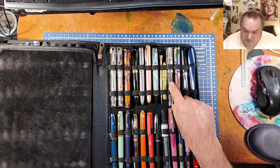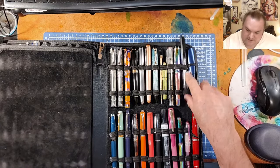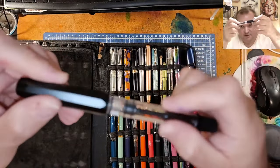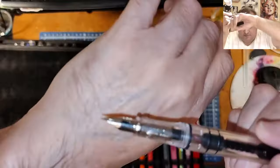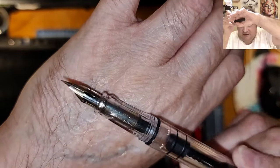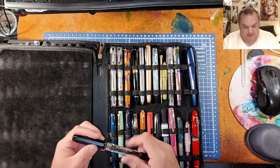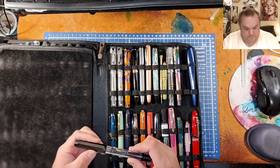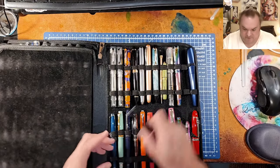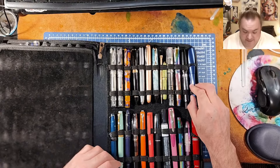This is a Twisby Eco, another Conklin in rainbow. This is an Ackerman Piston 0 G nib pen. It's a calligraphy pen. There's no identifying markers on this pen at all. This is a Pelican Twist that was a gift from Pen Friend.